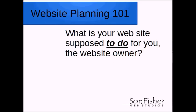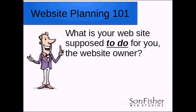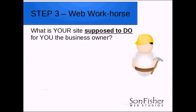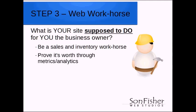So, now that we've covered the visitor, what is your website supposed to do for you, the website owner? How about making what I'm selling memorable and make it desirable for the visitor to take action? Okay, so here's some more that your website should do for you, the owner. It should work at advertising to and engaging your visitors so that it starts a relationship. Part of that is to be a sales and inventory worker that's on every hour of every day of the year. It should prove its worth through measurement, metrics, and analytics, and bring visitor feedback to your business.